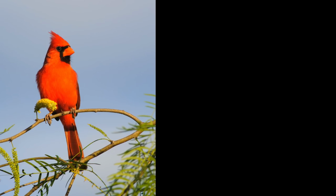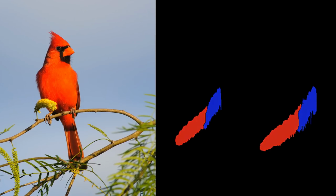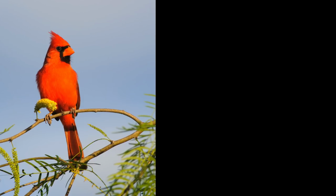When a cardinal sings a beautiful upward-sweeped whistle, it's actually using the left side to produce the lower portion of that whistle, and without any obvious break to us as human beings, it produces the higher pitched portion of that whistle with the right side. Just amazing physiology involved in sound production.